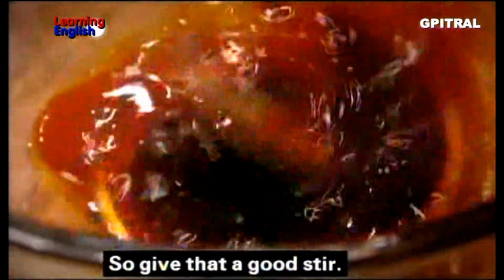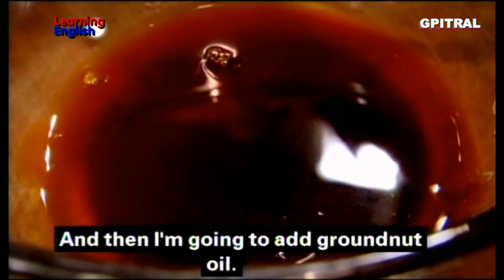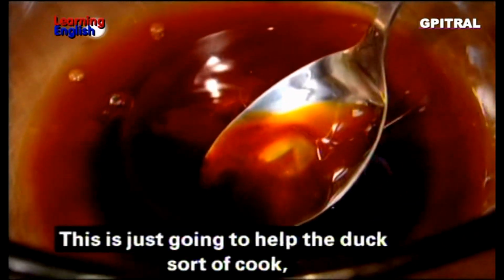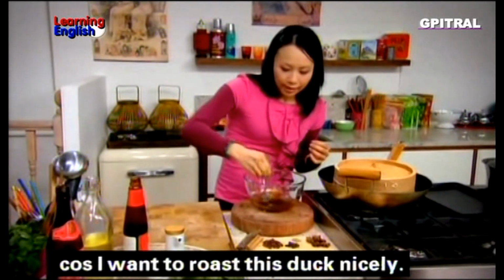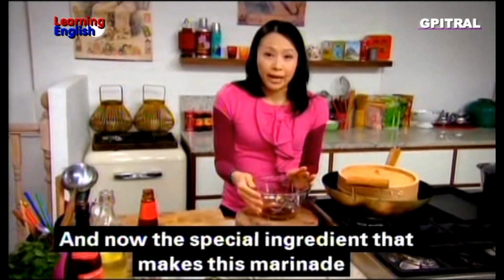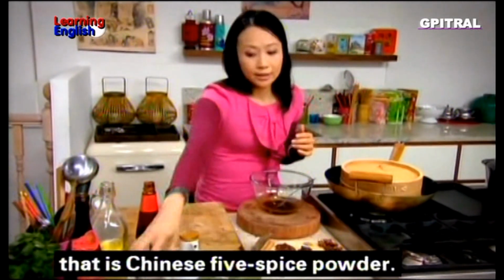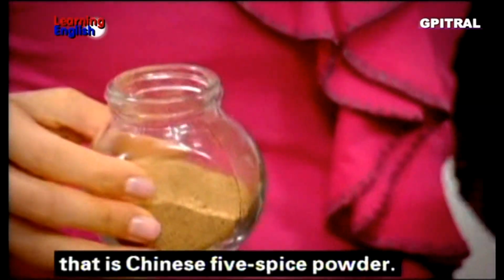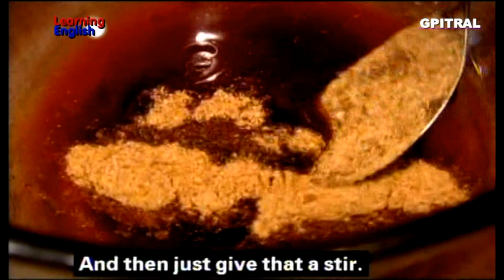So give that a good stir. And then I'm going to add groundnut oil. And this is going to just help the duck sort of cook because I want to roast this duck nicely. And now, the special ingredient that makes this marinade just come alive with flavor, and that is Chinese 5-spice powder. So I'm going to add a good tablespoon of this, and then you just give that a stir.